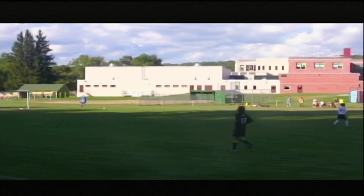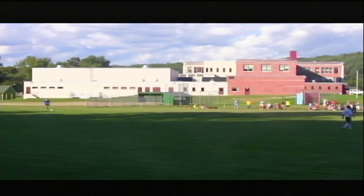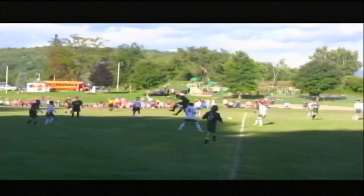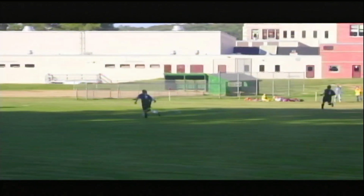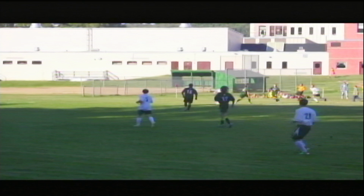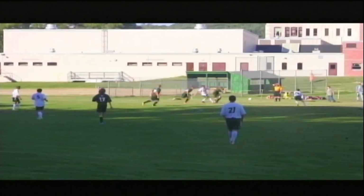So we have a goal kick for Green Mountain. The service is up. Jordan Johnson with the win. Ball served out to the corner. Tyler Groh, looks like Tyler Groh is going to get there before this ball gets out of bounds. Nice save. Tries to bring the ball back in. Brendan Harvey.